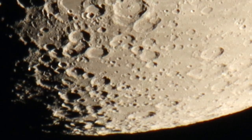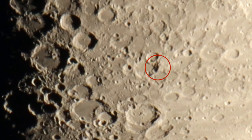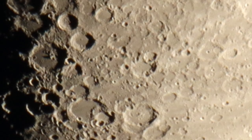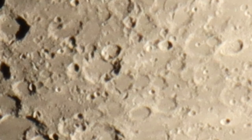Well, what in the world is that over there to the right? Well, more like in the middle of the screen. I can't go in any further. Looks like a big cockroach up there. I don't know. Just looks odd. Okay. Well, it's not moving, so.